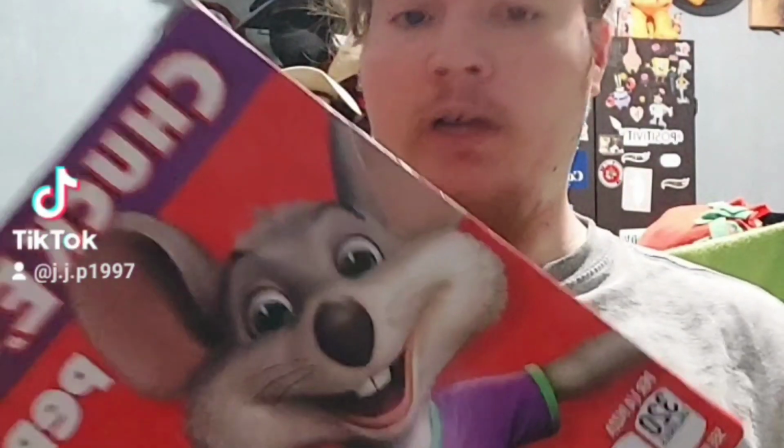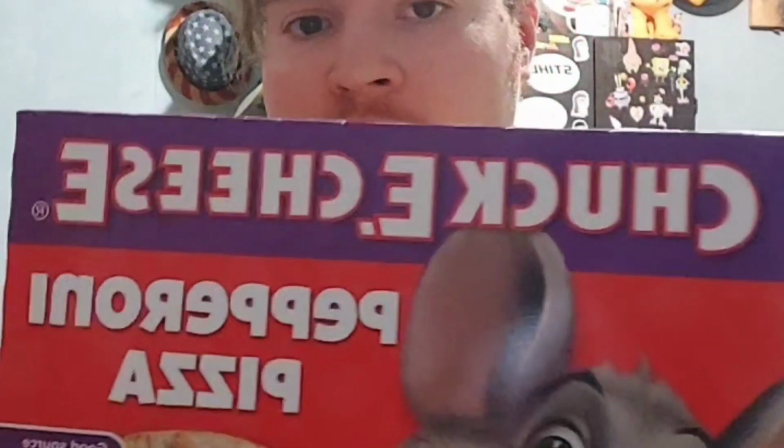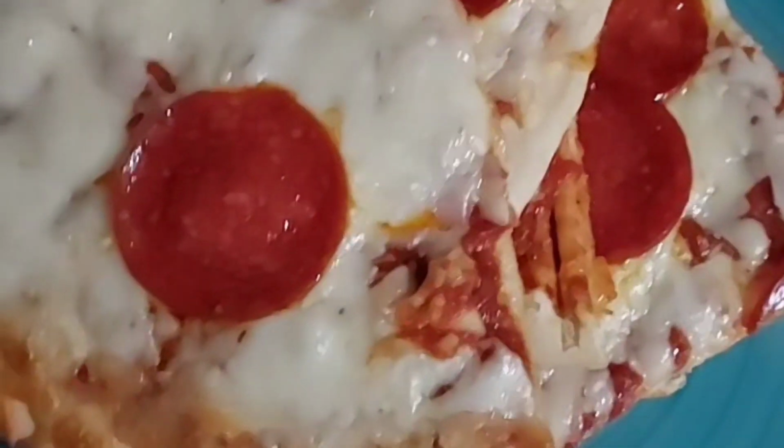But anyway, I've always wanted to try anything from Chuck E. Cheese. And I definitely will be cutting out this box here to keep in my collection, just to cut out the front to put in my collection for a keepsake. But Chuck E. Cheese pepperoni pizza here. So let's put this in the oven.